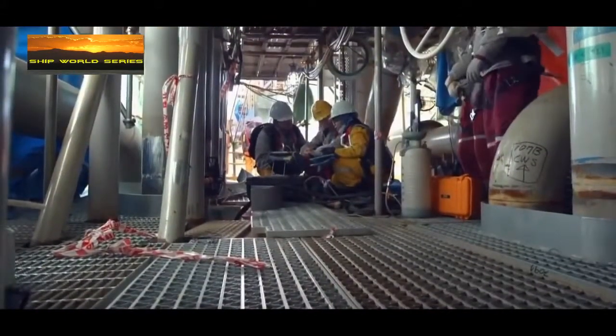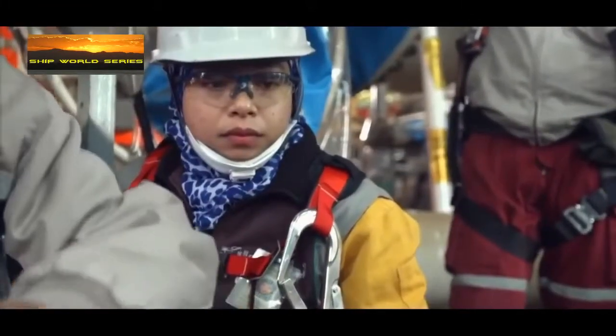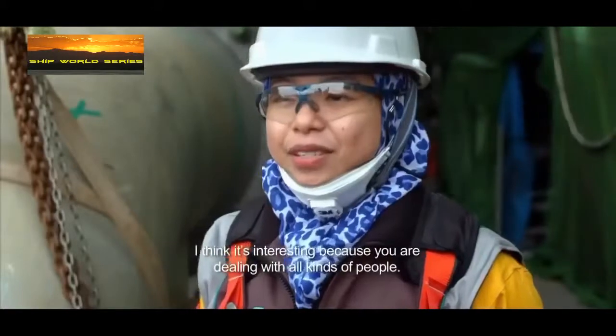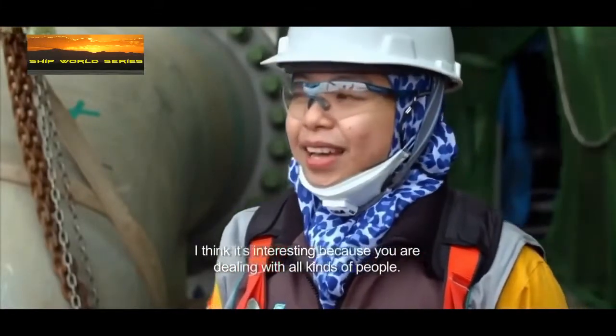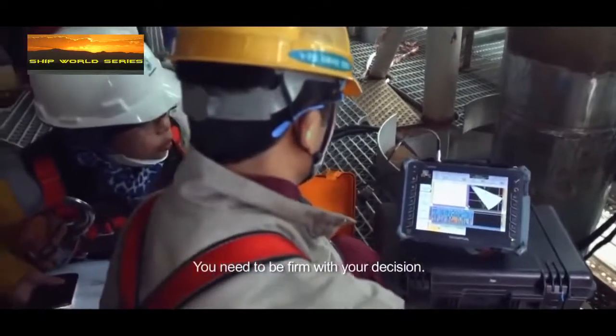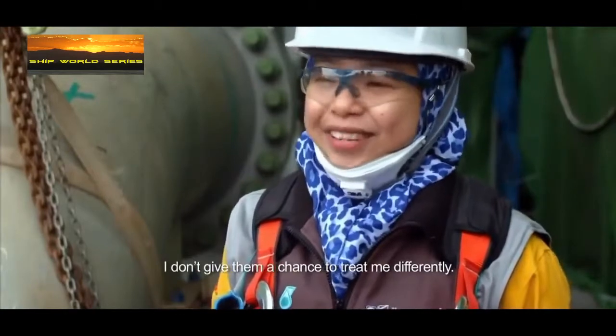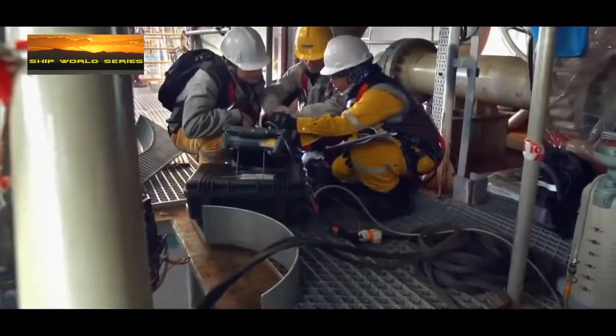With so many spools to keep track of, it's a huge job, and she's one of the few women in the team. I think it's interesting because you are dealing with a lot of kinds of people, and you need to be firm with your decision. I don't give them a chance to treat me differently. So if this goes up, then it's acceptable.